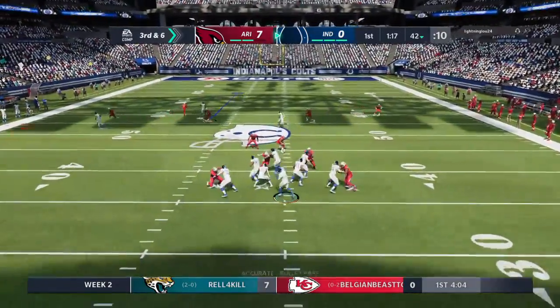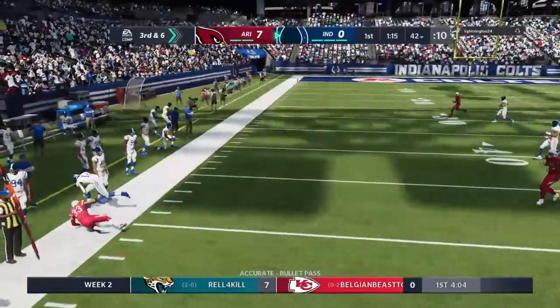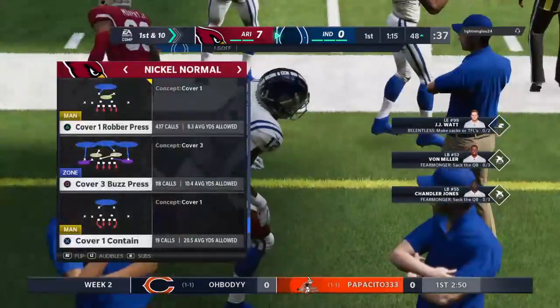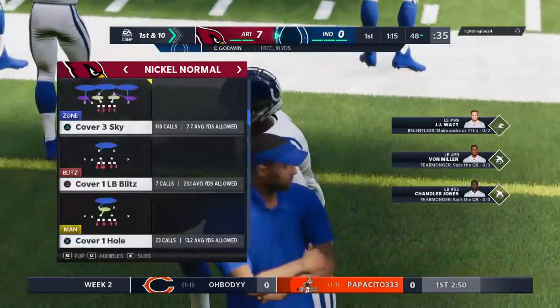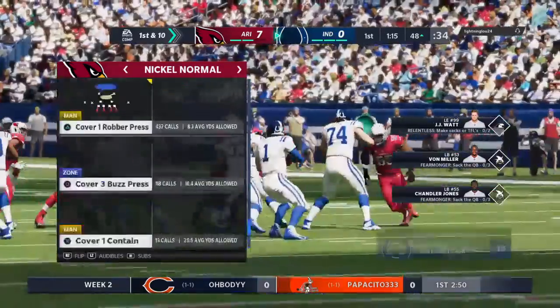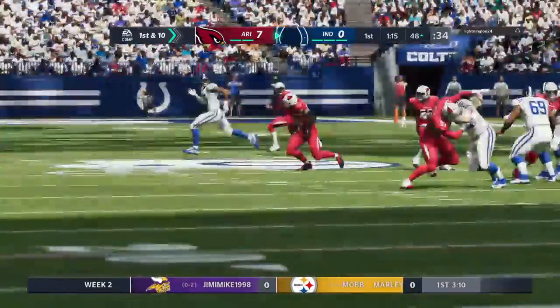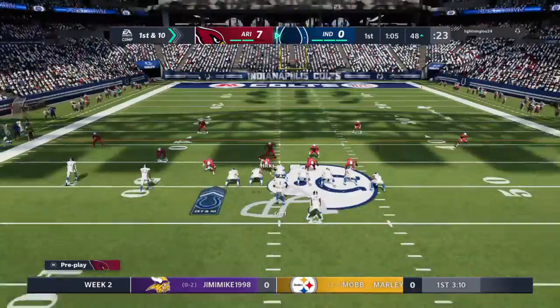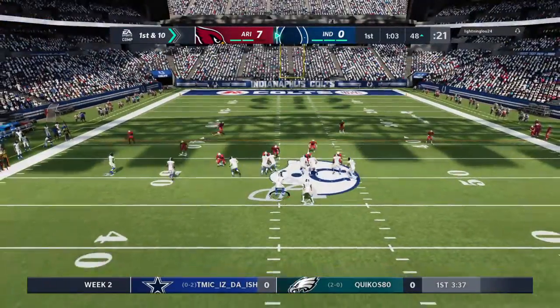To throw is Goff. Open man is Godwin. It's complete. And he'll take this to the other side of midfield before going out of bounds. That's good for an Indianapolis first down on a gain of 10. 48-yard line. So into Cardinal territory now. It's 1st and 10 at the 48-yard line.